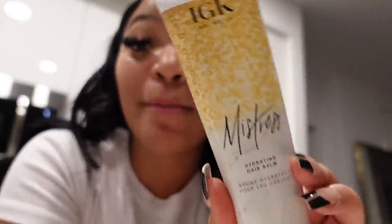Y'all need to get this Mistress Hydrating Hair Balm by IGK. It just gives you that effortless, sleek look that you're looking for when you're slicking your hair back. And your hair is gonna look so hydrated and just healthy and shiny. And I just love how it looks. So make sure y'all grab this.